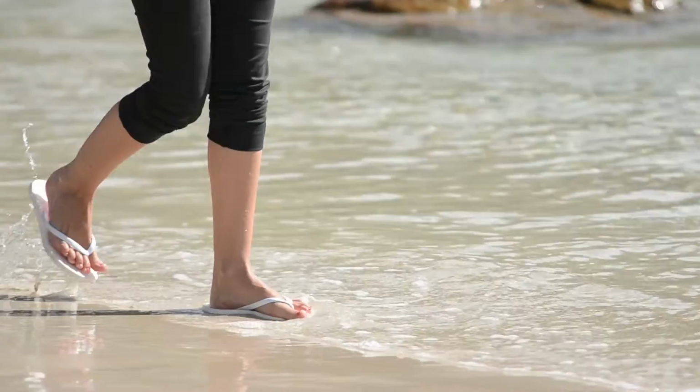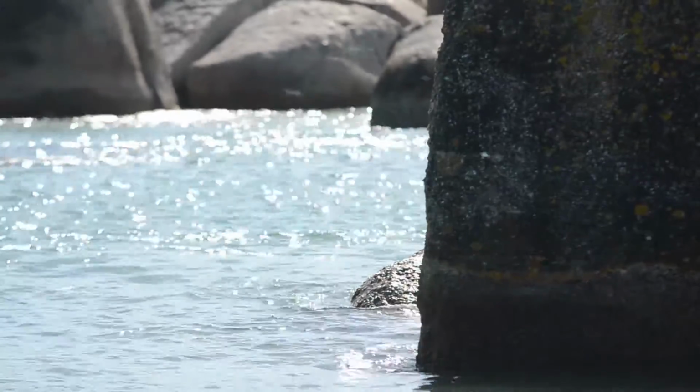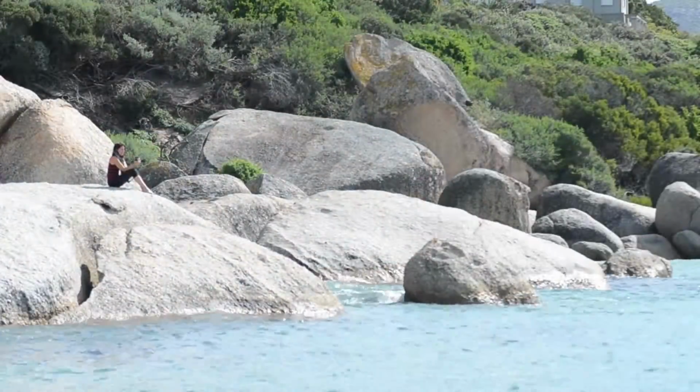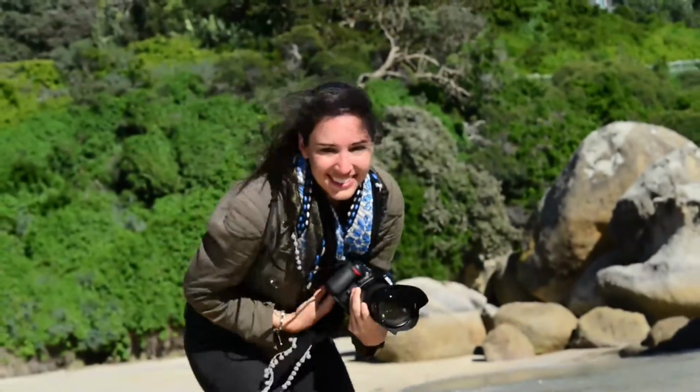I'm at Boulders Beach, which is in Cape Town in South Africa. And the reason it's so special is because it's one of the few places where you can see a large breeding colony of penguins, African penguins.